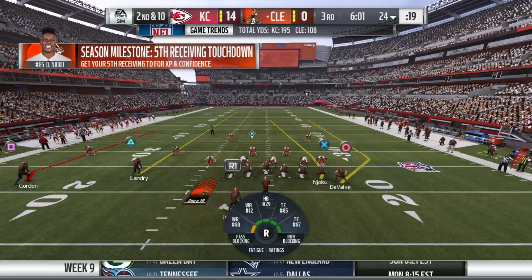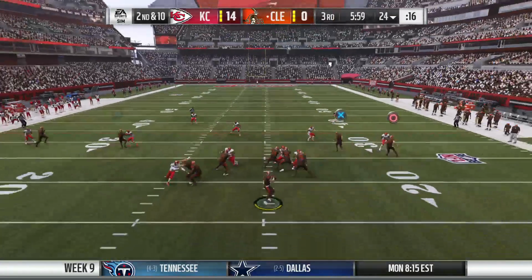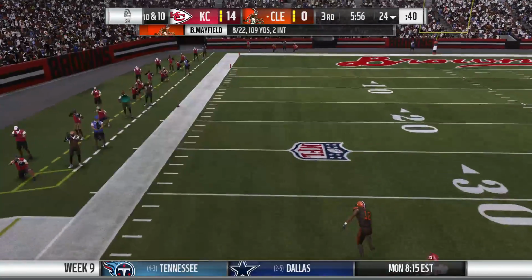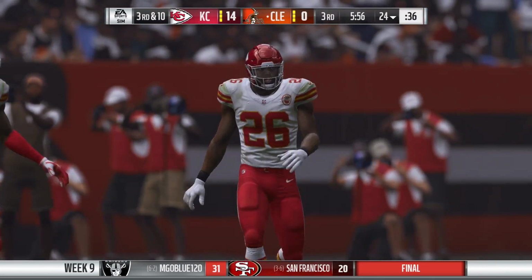All right, here we go. Green, 39. Green, 39. A second down throw for Mayfield. He's going to rifle one deep left side. So the long attempt falls innocently to the ground, and it brings up 3rd.